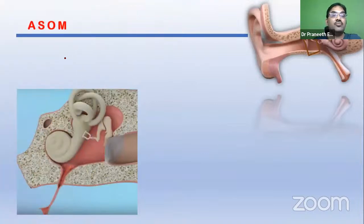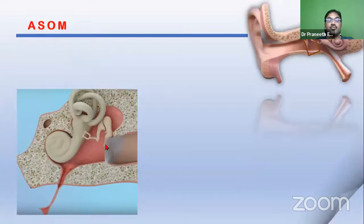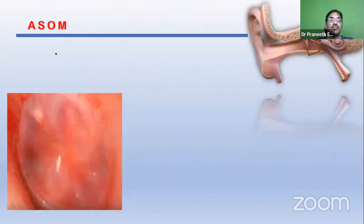Now coming to ASOM, the first stage is a stage of retraction, or tubal block. So what happens here? The eustachian tube gets blocked and negative pressure builds up inside. So that retracts the tympanic membrane inward.